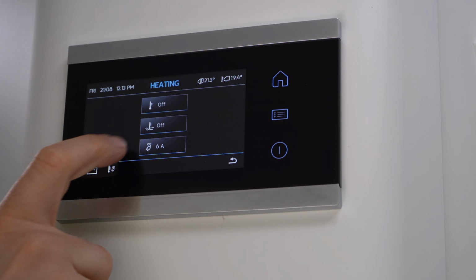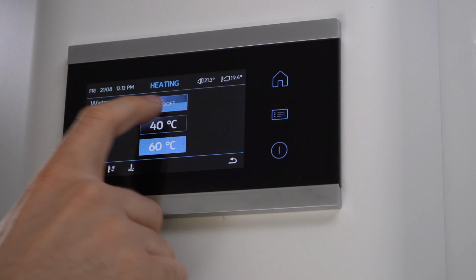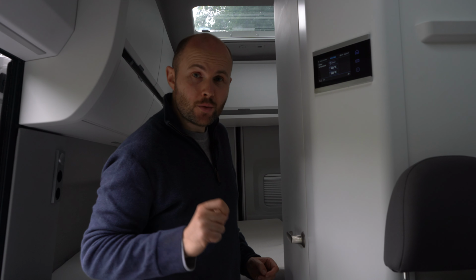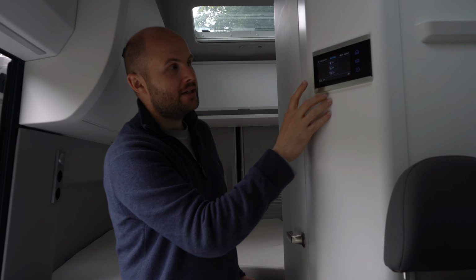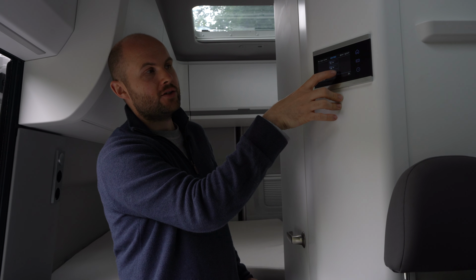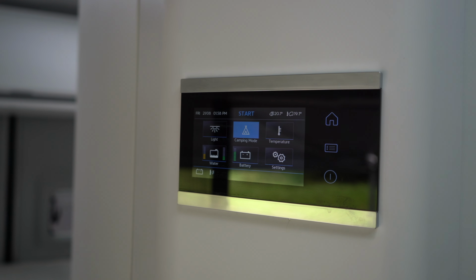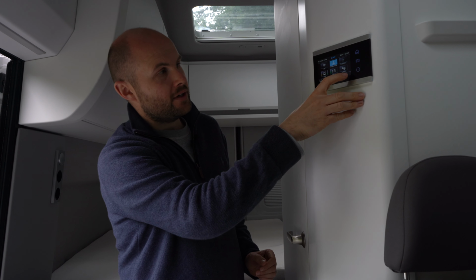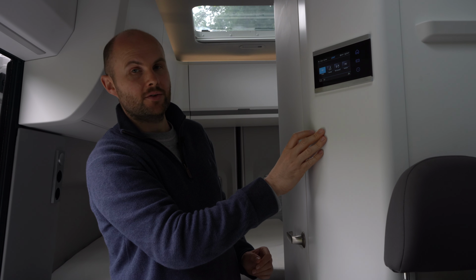You can tell it how hot you want it to be. Maybe 40 degrees Celsius is enough for your water. Or maybe you're cold and you want 60 degrees because you're in a storm on a staycation. You can also determine where your heat source comes from. Is it gas or is it electricity if you're plugged in at a campsite? There's other features on this as well, like the ambient lighting controls. You can turn them on.